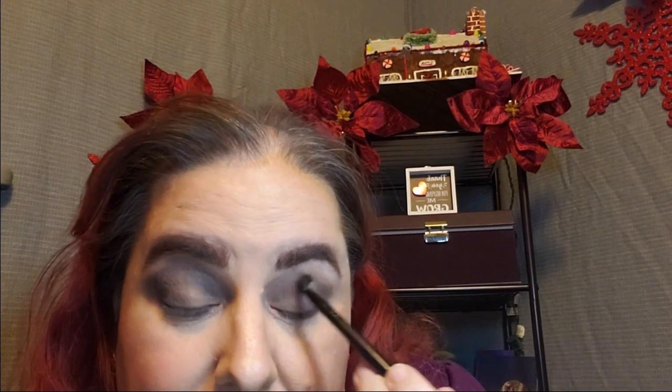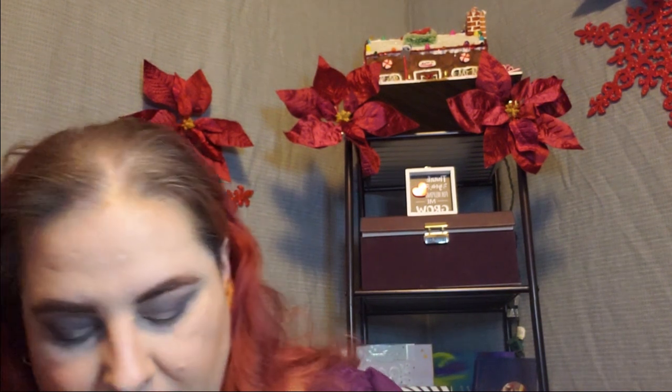Yeah, I'm just gonna kind of blend this out. This turned out a lot smokier than I figured it would. Because we'll just have a really smoky eye to go to Walmart. And I think I got this side darker than this side. Oh, I hear what's going on out there. Yeah, I think I need to add just a little bit.